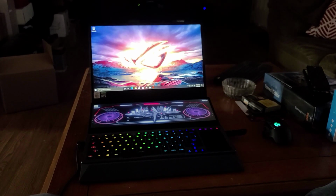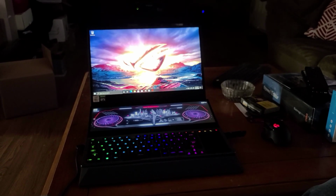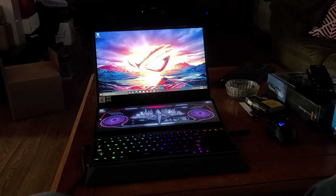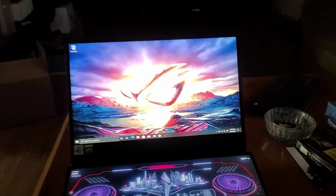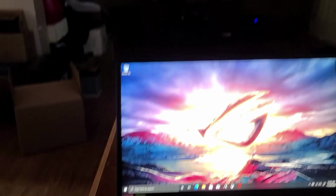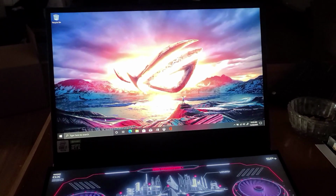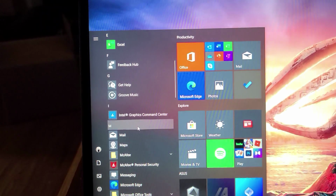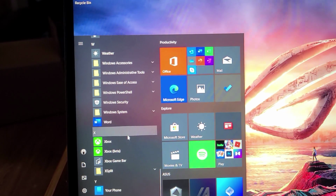Well, we're not off to a good start. Immediately during the setup, it forced me to activate a copy of McAfee antivirus. There was no option to get around that. And yes, I could just uninstall it, but the bloatware on this thing is absurd. So I just set it up. I haven't even done Windows updates or anything. So there's so much crap in here.